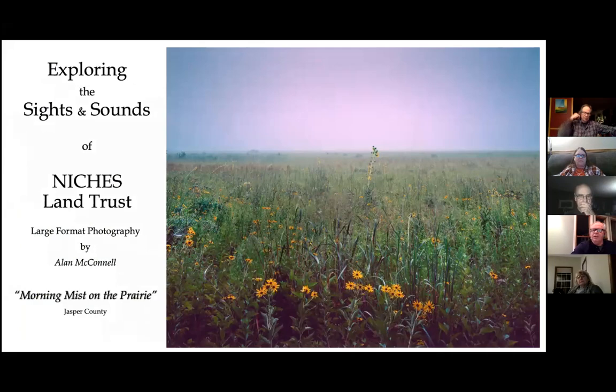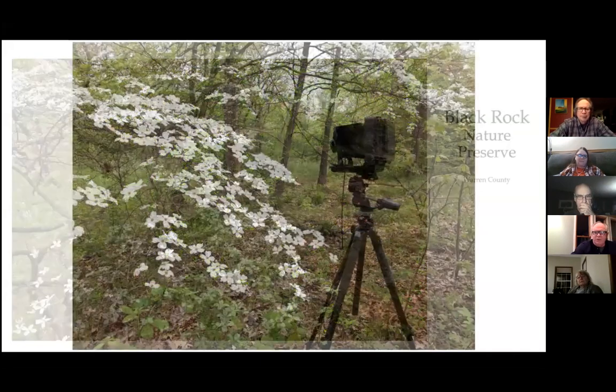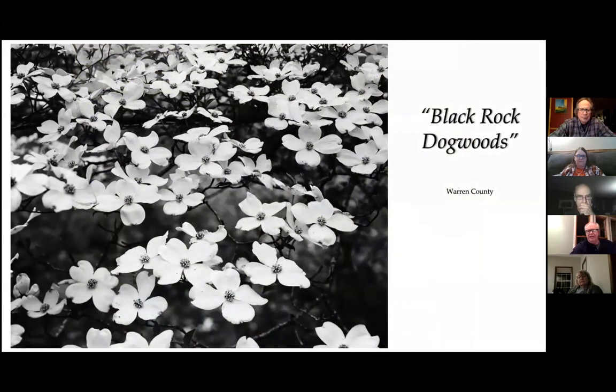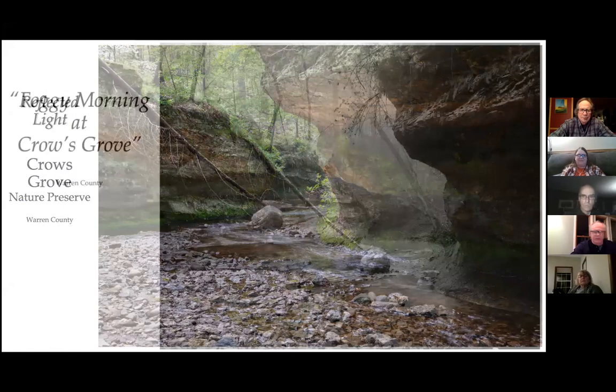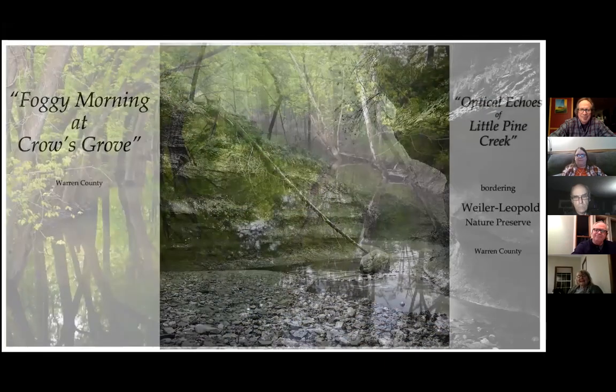Like, for example, Black Rock, the springtime Black Rock, and this special occasion when you had those dogwoods coming out. Or a strong bounce light at Crow's Grove. You see up underneath the cliff there. Same location, but then the diffused light that you get from a beautiful foggy morning. I tried to record the sound of this barred owl. I was standing right there, and all of a sudden this barred owl started hooting. I mean, he was close to me. It was startling, but fun.